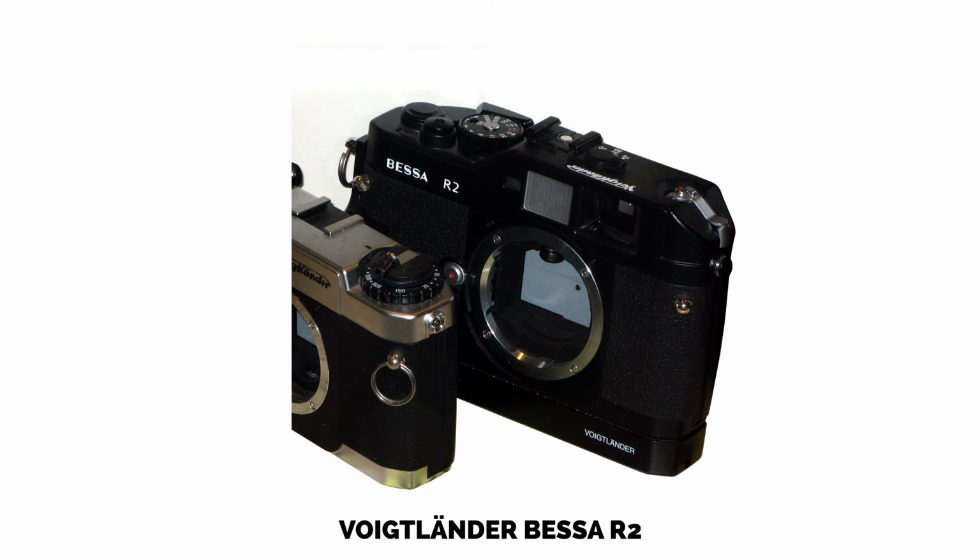Voigtländer Bessa R2. The Voigtländer Bessa R was introduced in the year 2000. Its successor, the Bessa R2, in 2002. Since both cameras are close in price and the Bessa R2 is a bit better and more robustly built, I tend to focus on the Bessa R2 here. But if you find a good offer for a Bessa R, it can be absolutely worth it.